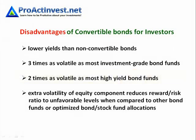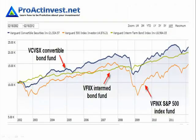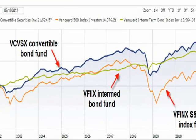Let's step back and have a look at the total return chart from Morningstar that compares Vanguard's convertible bond fund with Vanguard's S&P 500 index fund and Vanguard's intermediate investment grade bond fund. The practical question is, do converts behave more like stock or equities than like bonds?